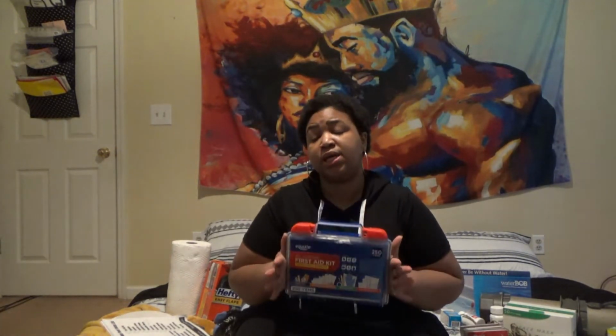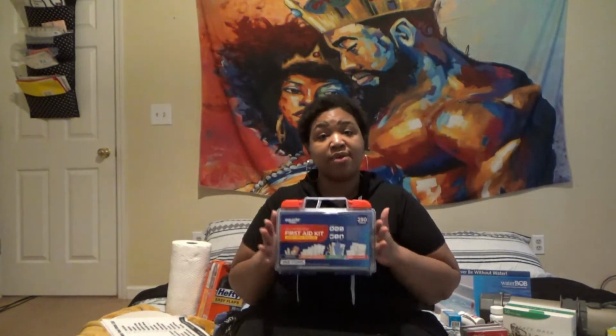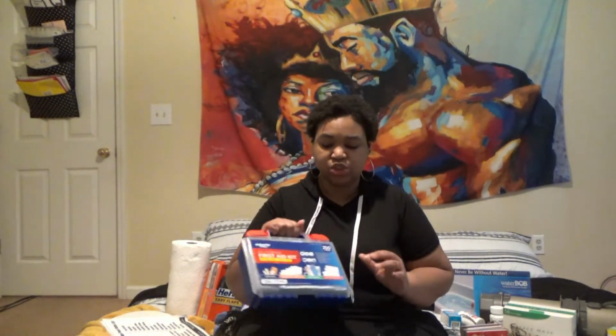Next, first aid kit. These are essential, guys. Make sure you have a first aid kit, and I would recommend having a first aid kit for each member of your family. I have an 8 person household, so I will have 8 first aid kits. I like to get the 250 item one, the very large one, because I want to make sure that it has all the stuff that I could possibly need. This is just like, okay, this person has a cut, let's go into their first aid kit and grab the things that they need to patch them up.